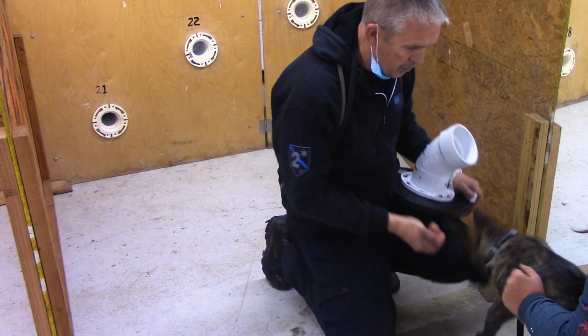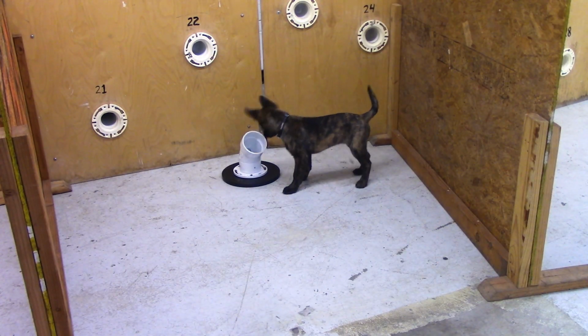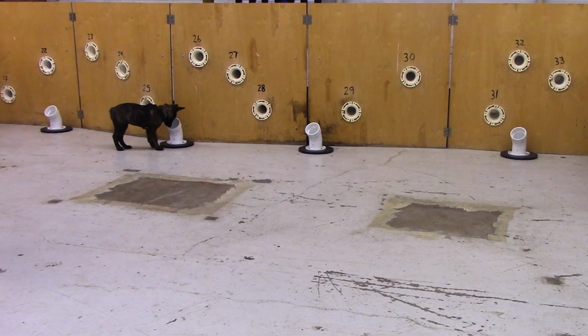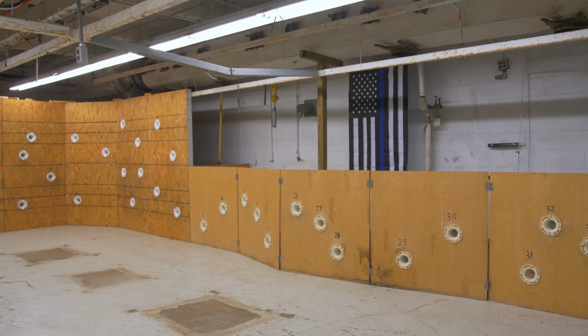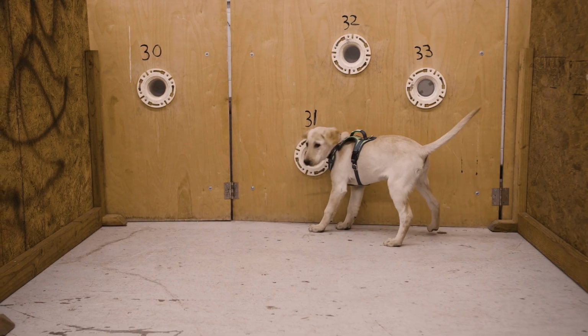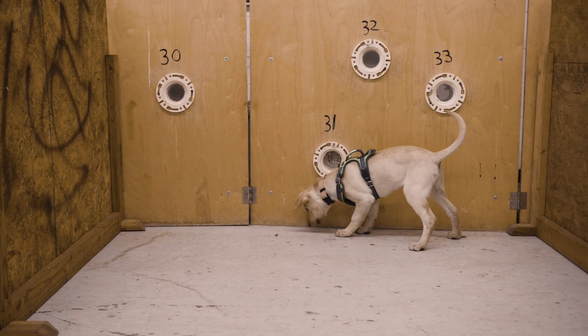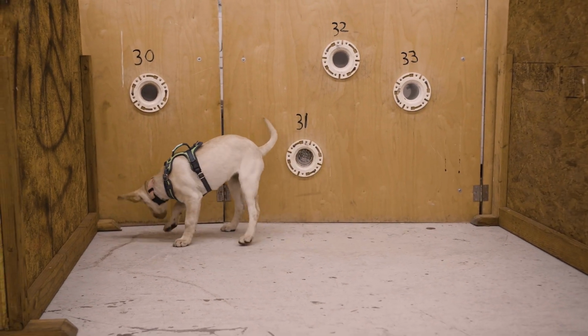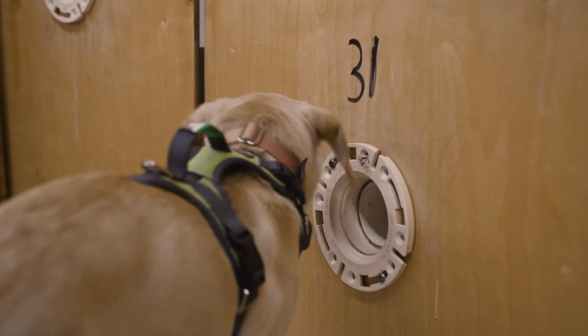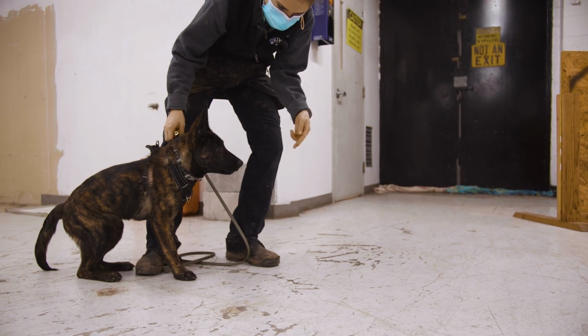We begin the process of imprinting the puppies on UDC. So what that looks like is getting the puppies to match an odor with a reward. They then move that puppy to what we call scent wall. So what we'll do is we'll have one tube that has odor in it and another tube that may be empty, or we'll have what we call a distractor. A distractor could be anything you can imagine that the dog could face that doesn't smell like the target odor.